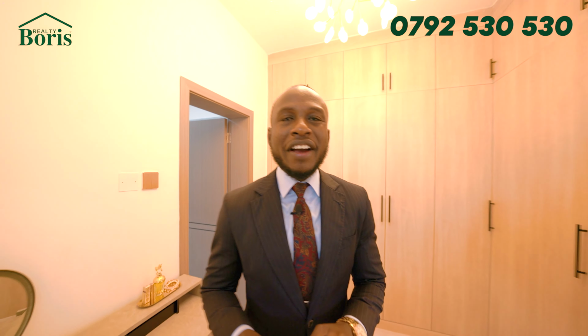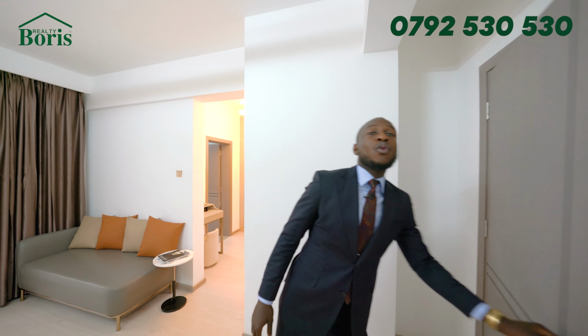So now, let me show you something you've not seen. You need to see it. This is a 5-bedroom, all ensuite, 295 square meters. I also have 4 bedrooms here, 265 and 245. This 5-bedroom is going for only 29.5 million in the market right now. We're selling it like crazy.